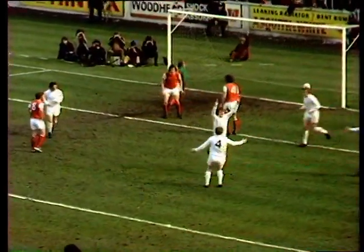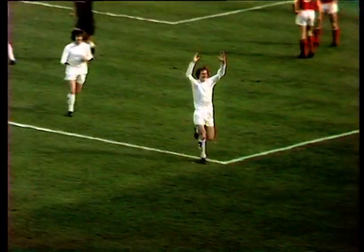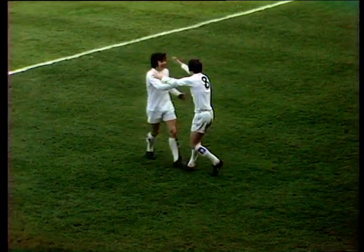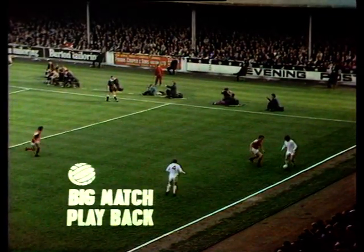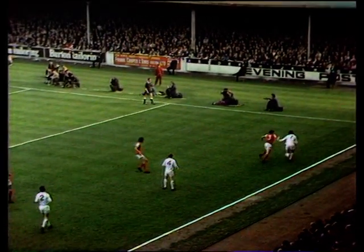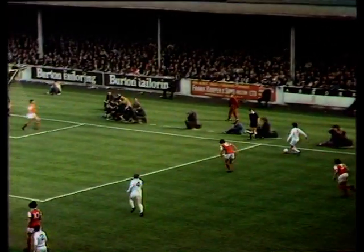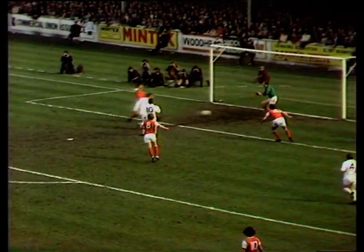It's Clark again. There's the goal. A beautifully placed cross by Lorimer. And Alan Clark makes it 1. 11 minutes gone, and Peter Lorimer waited, looked up, put it right across the face of the goal. And it's the inevitable sniffer, Clark, who touches it in.